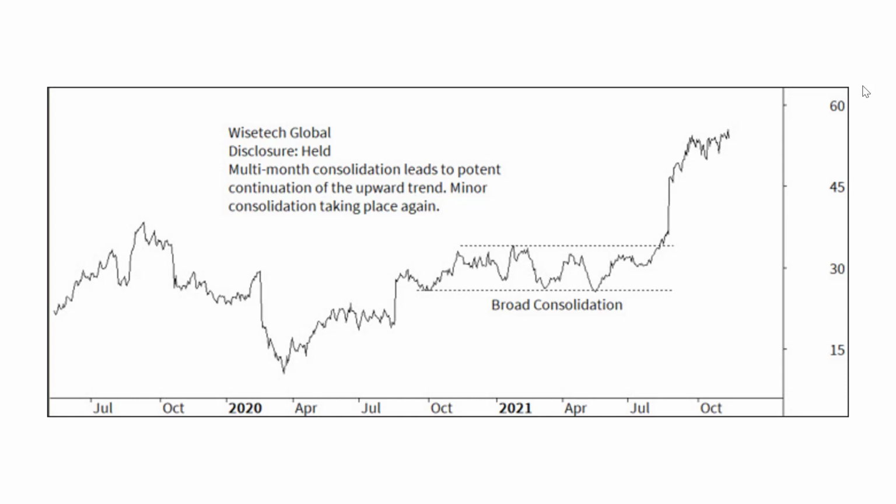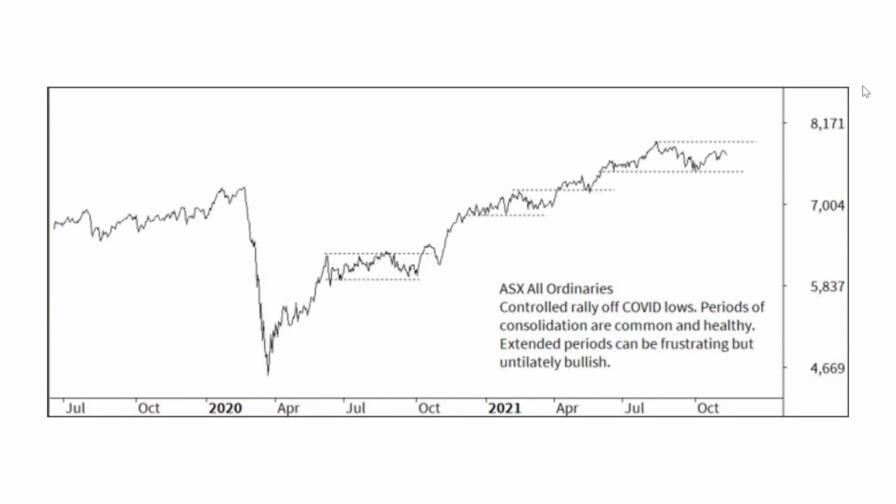You can see this big broad consolidation that took place between October last year and July, August this year, when we've got the big solid breakout. Prices moved from about $32, $33 to where they are now, and another minor consolidation taking place. So this is just for background information, because a lot of the charts we're going to look at are going to be showing these consolidations taking place right now.